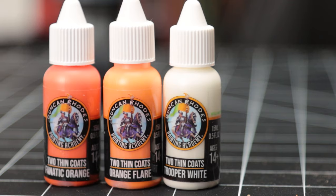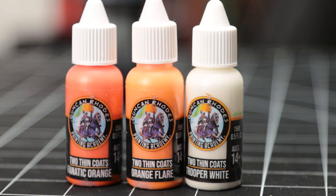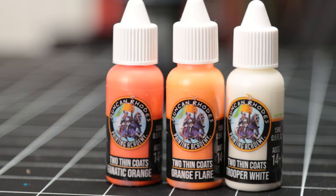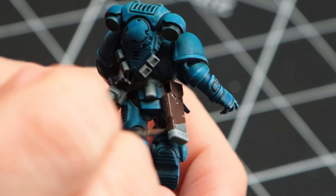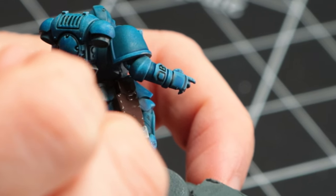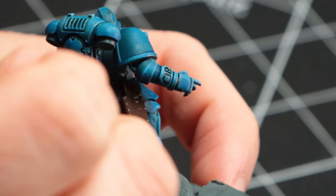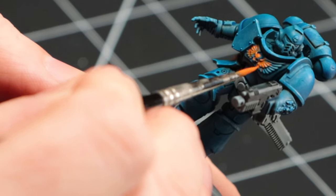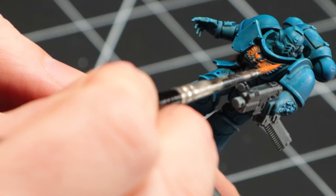Next up, it's time to put yet another new paint set to the test, and this time it's Duncan's very own Two Thin Coats. Whilst I really like the slapchop method, I really want to get the best results for me, and that means hybridising how I paint, using slapchop for the larger areas, but the more traditional base coat, wash and highlight for the details.